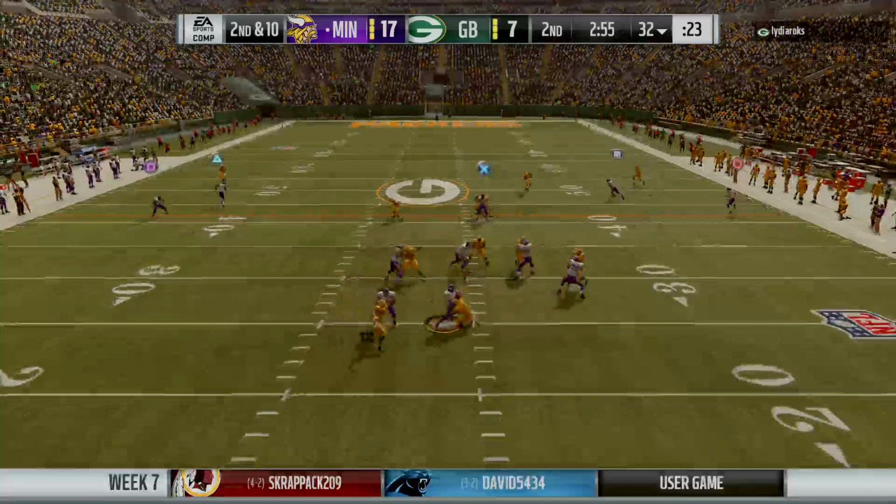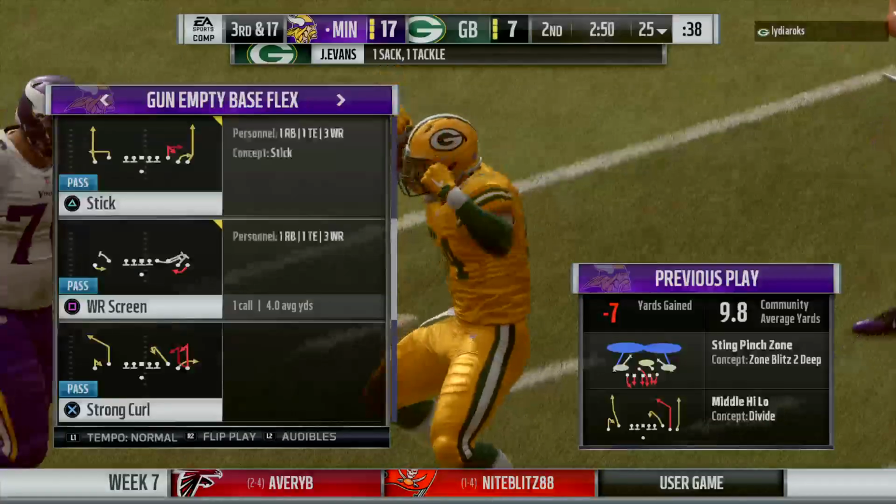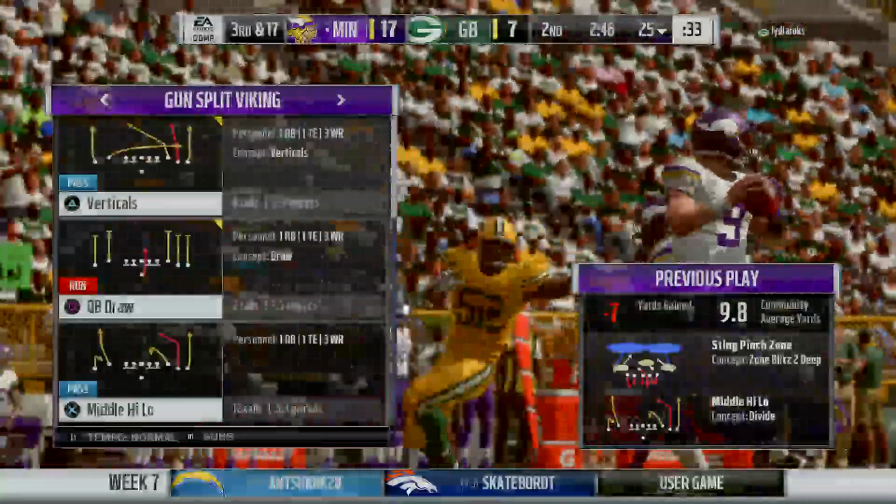Now he'll look to throw here on second and 10. And the Packers give him nowhere to go, and they bring him down. Jordan Evans coming on the blitz. He gets him for a loss of 7.